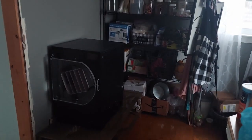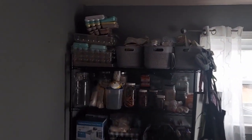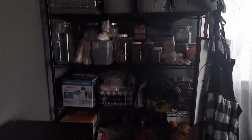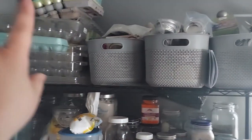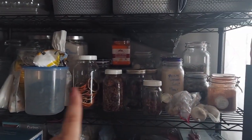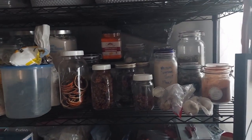Okay, we got it done. So the freeze dryer is now in place, and I did get all the egg cartons straightened up and up on the shelf. And I think this shelf is still cluttered, but it makes sense. I've got all my rings and lids and canning stuff up here in the baskets. I've got my empty egg cartons. These are all my dehydrated items. And once I get some of the containers out of the pantry, I may put these in there since they are in containers. I don't have to worry about them.